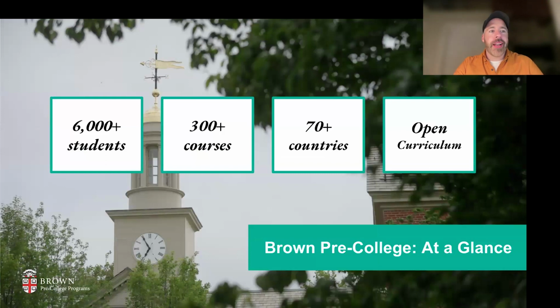So let's dive in. A brief overview of the Brown Pre-College program. Each year we welcome more than 6,000 high school students from over 70 countries, including across the United States, who choose to spend part of their summer with us, whether that's here in Providence, Rhode Island, at locations around the world, or online. These students explore over 300 courses that are intentionally crafted to emulate the undergraduate open curriculum here at Brown, which we will talk a little bit more about this evening. The structure of Brown's pre-college program reflects the freedoms and the responsibilities that are also critically important parts of the college experience. As a result, you will balance the challenge of college-level academics with the enriching social activities and educational workshops that are available, whether you choose to study on campus or online.